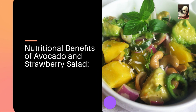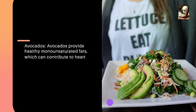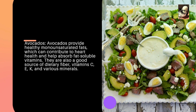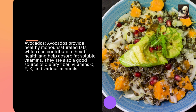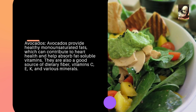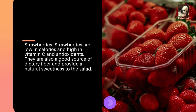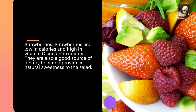Nutritional benefits of avocado and strawberry salad. Avocados provide healthy monounsaturated fats, which can contribute to heart health and help absorb fat-soluble vitamins. They are also a good source of dietary fiber, vitamins C, E, K, and various minerals. Strawberries are low in calories and high in vitamin C and antioxidants. They are also a good source of dietary fiber and provide a natural sweetness to the salad.